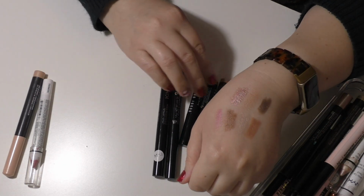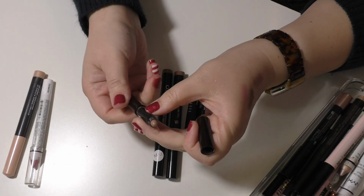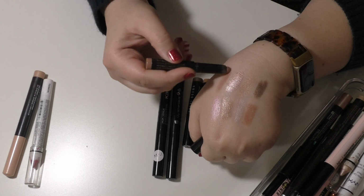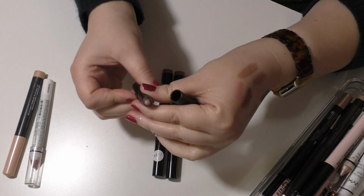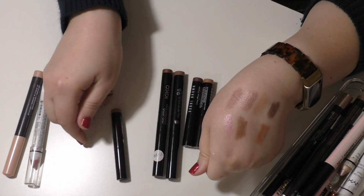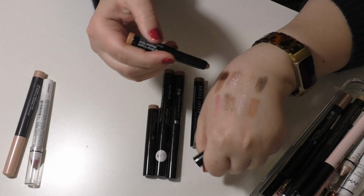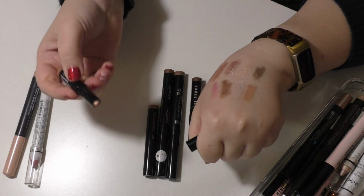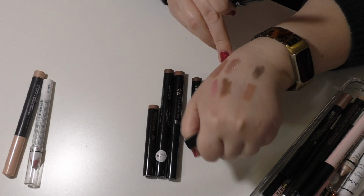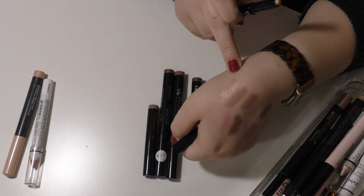Okay, then we have this other one from Laura Mercier, this miniature that came in a mini kit. This is a matte, so that'd be a good base for matte shadows, which I like, but it's not quite the tone I'm going for. This one looks like it's got shimmer. Yes. It's really similar to the IT Cosmetics, but a little bit more gold.